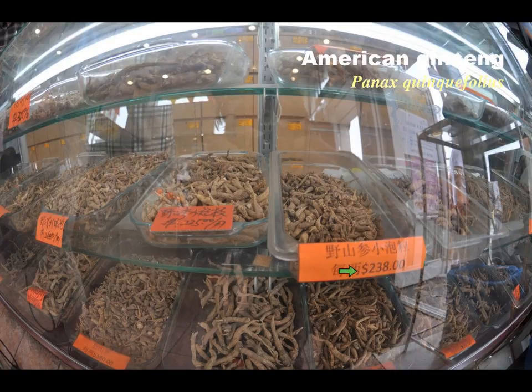You'll notice all of a sudden the prices are $238. And you might say, well, you just said they were $1,000. Well, this is an ounce. Okay, this is an ounce. And the top grade stuff up here was about $550. Okay, so the prices are much different when we're talking about forest-grown American ginseng. Okay, and we're trying to replicate that wild-appearing product and grow for this niche market that is driven by Asian consumers.